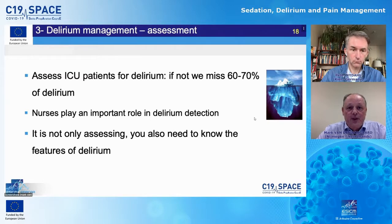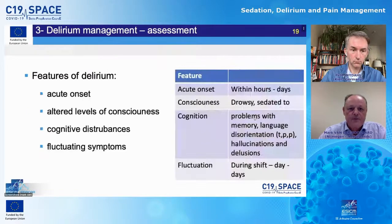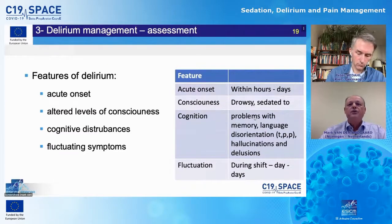Assessing the patient for delirium is not the only thing. You also need to know the features of delirium. So regarding these features, delirium has an acute onset with altered levels of consciousness and cognitive disturbances like memory problems, hallucinations and delusions, disorientation, etc. And importantly, the features of delirium are fluctuating during the day or during the days.